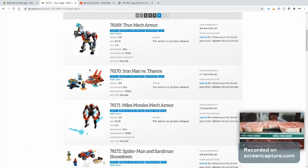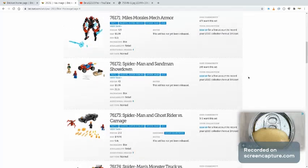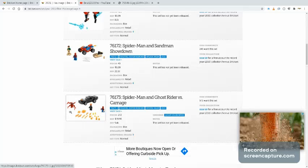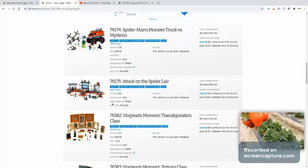Why? There are just ads everywhere. Miles Morales mech armor. Spider-Man and Sandman showdown. It's nice to see it. It's a pretty cool car with all those fire pieces. That's pretty cool. I feel like this is the year Lego is introducing a lot more new pieces than last year.